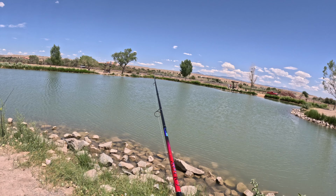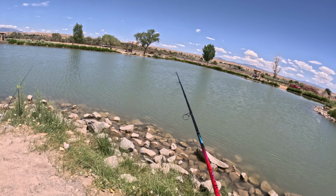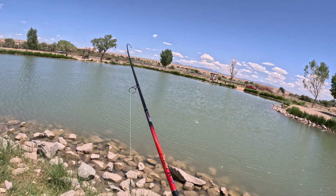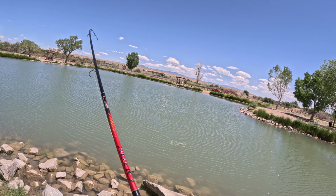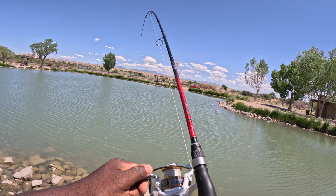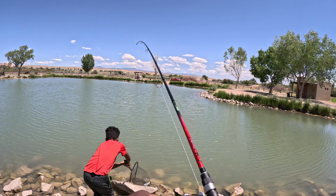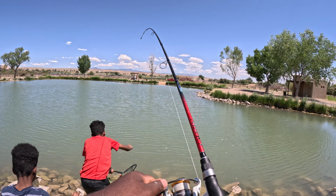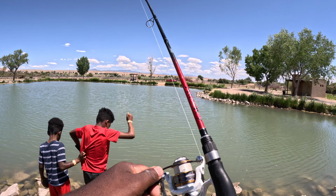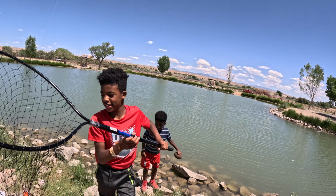Fish on. Get the net. Fish on. I got a crappie. What's that? A crappie. Get it, good, get it, good. Ooh. That's a nice crappie. Nice white crappie.